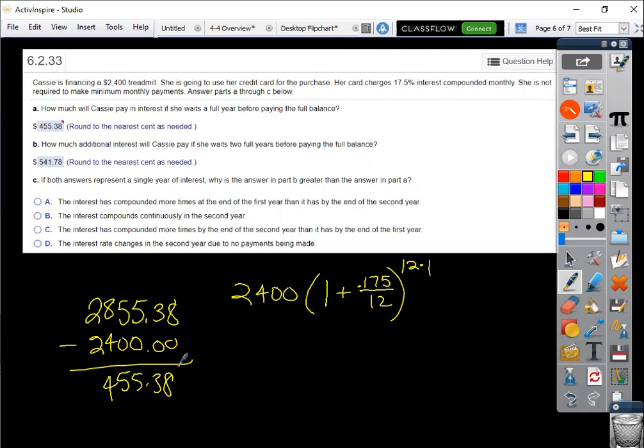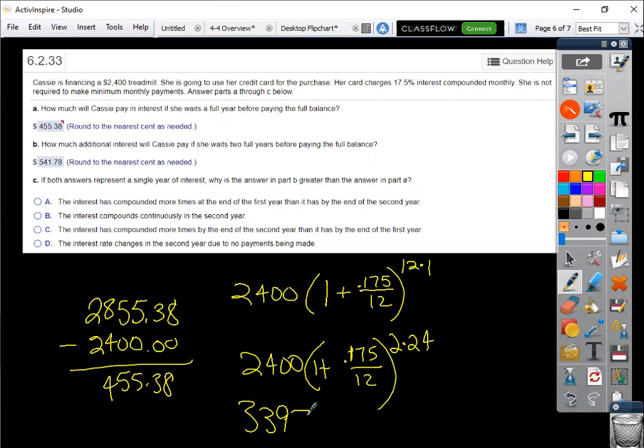Let's go to B. How much additional interest will Cassie pay if she waits 2 full years to pay? So this would be the 2,400, 1 plus still the 0.175 over the 12, and then 2 times 12, which is 24. That would give us our total for that one. For there, I'm getting 3397.164787.